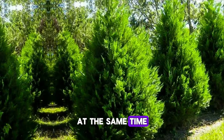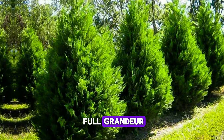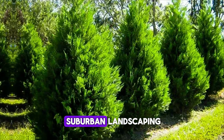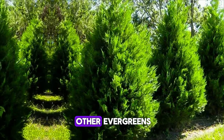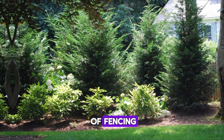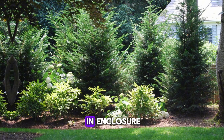At the same time, they can be pruned to maintain a smaller size so you don't have to commit to their full grandeur if your yard is more modest. Culturally, the green giant has become almost synonymous with suburban landscaping, yet it avoids the uniform, overused look of some other evergreens. Its lush, layered branches provide a more natural appearance than rigid rows of fencing, making a backyard feel like a private retreat rather than a walled-in enclosure.